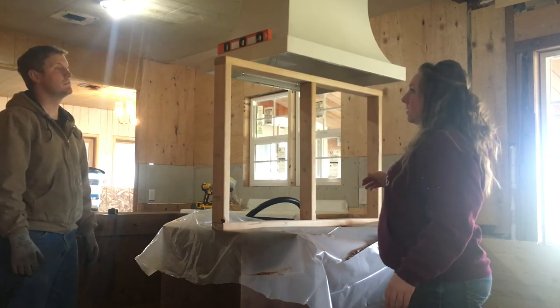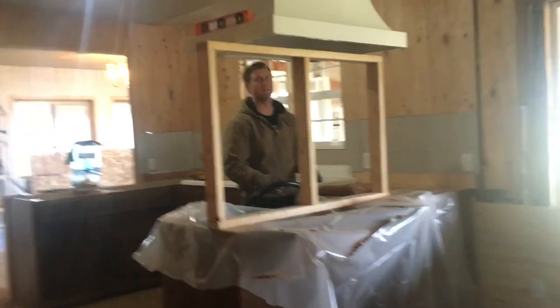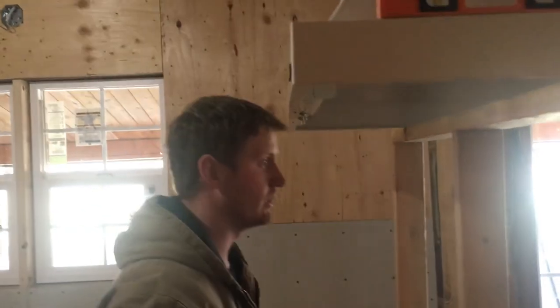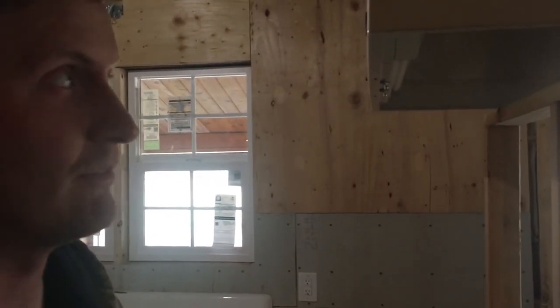Screws in the sides. Right. So let's see your height. I like it because the cabinets come to here. So yeah, I would hit my head if it was hanging over. Right, but the cabinet protects everything.